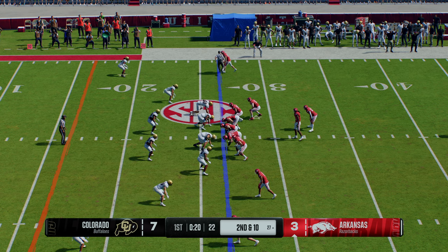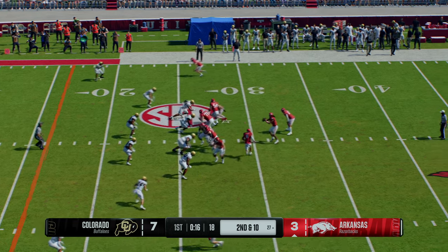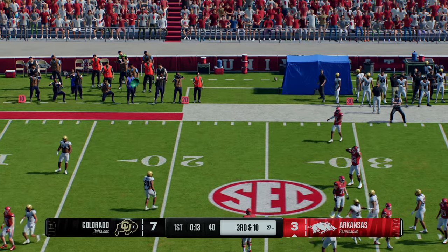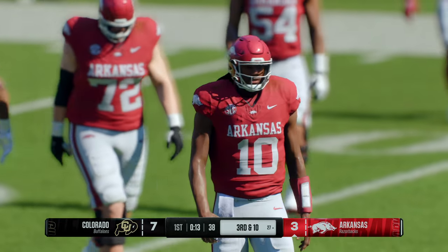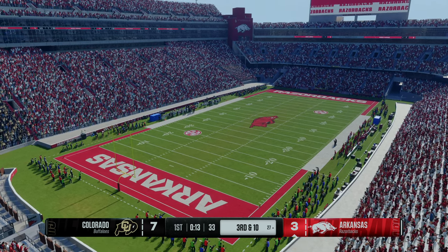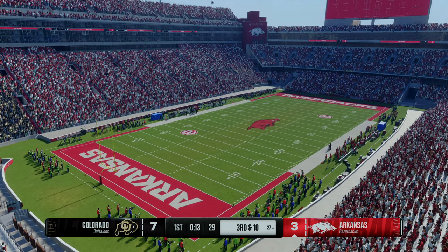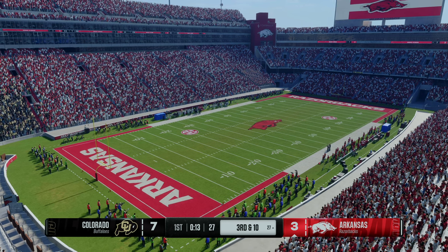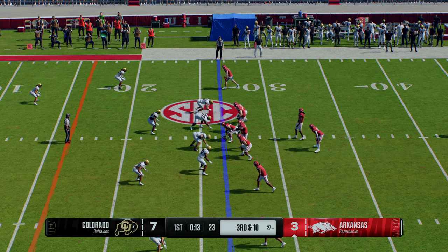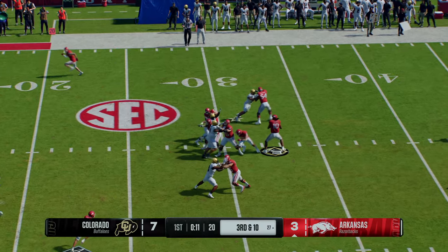Got stuffed on first down. It's second and 10. Fast motion from the offense. On second down, he's looking downfield. Can't make the grab. Quarterback just missed him a little bit. Ball spotted at the 27. They're facing a third and long to try to keep their hopes of a touchdown alive.